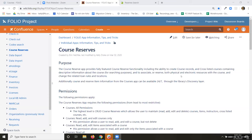Yep. I just want to start out, since this is our debut, to remind or let everybody know what Course Reserves is. There's a page on the documentation tips and tricks section that describes what the Course Reserve app is and pretty much how to use it at this point. It creates the ability to create course records, cross-listed courses, and descriptive information about the course, as well as to associate and reserve physical and electronic resources with the course. And change the related loan rules and locations of items on reserve temporarily while the course is on reserve.